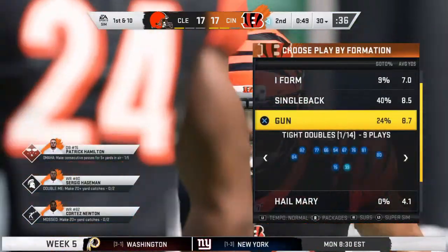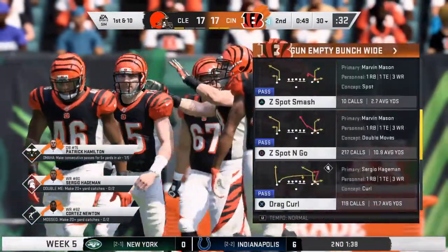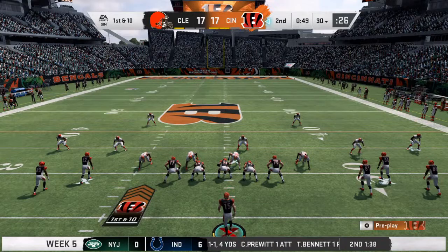Now the Cincinnati offense ready to see what they can do here. And we're under a minute to go here in what's been an even first half, all tied up. Yeah, still time to make something happen, too. A couple completions, just string them together. Could get into field goal range.